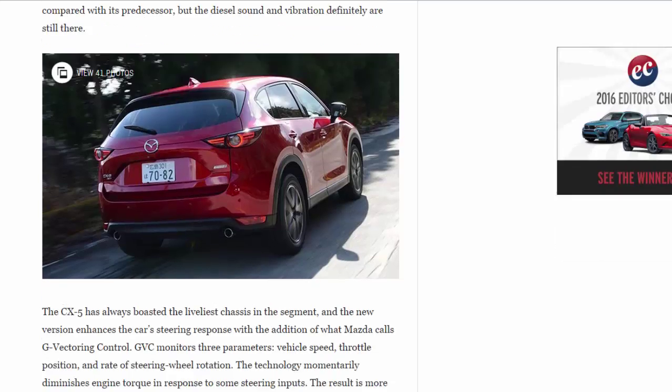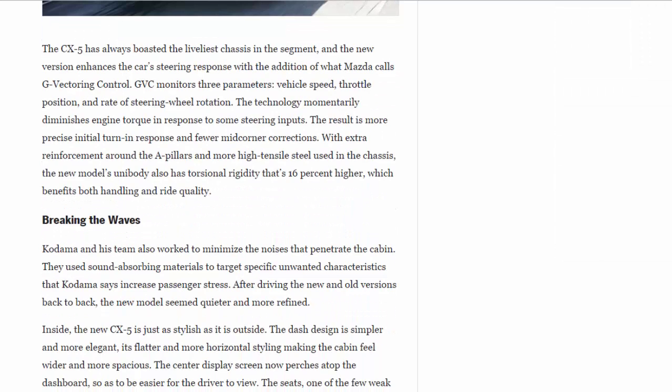The CX-5 has always boasted the liveliest chassis in the segment, and the new version enhances the car's steering response with the addition of what Mazda calls G-vectoring control. GVC monitors 3 parameters: vehicle speed, throttle position, and rate of steering wheel rotation. The technology momentarily diminishes engine torque in response to some steering inputs. The result is more precise initial turn-in response and fewer mid-corner corrections.